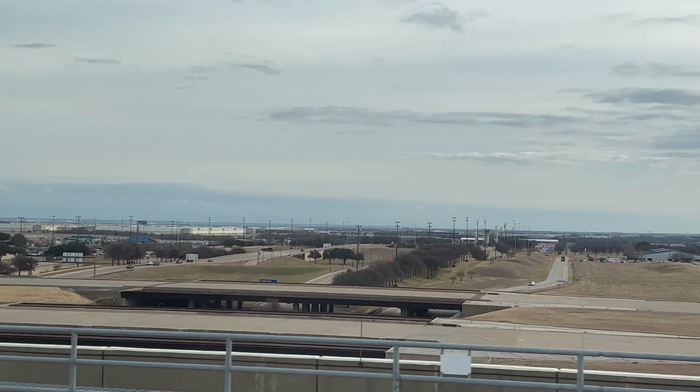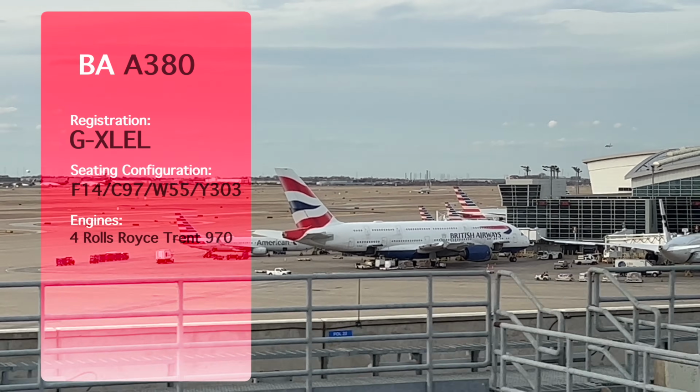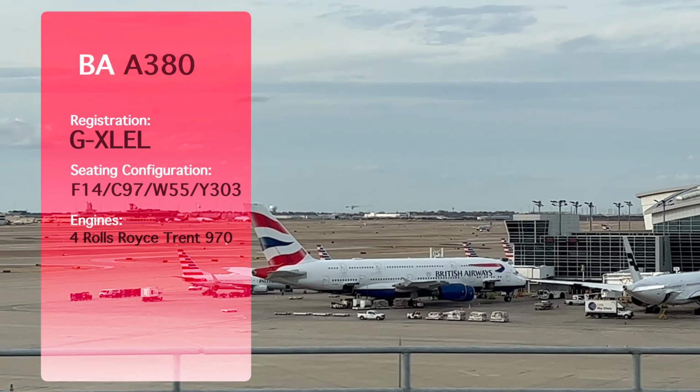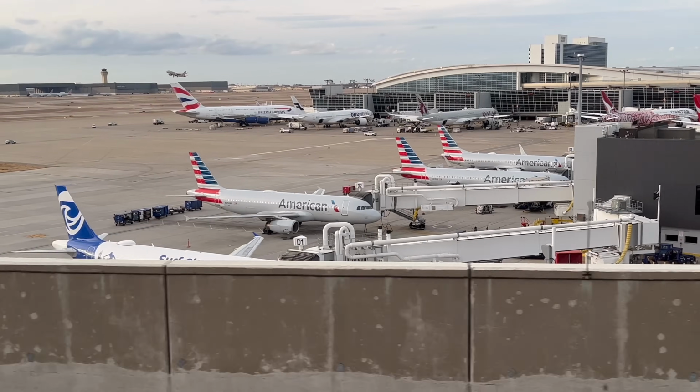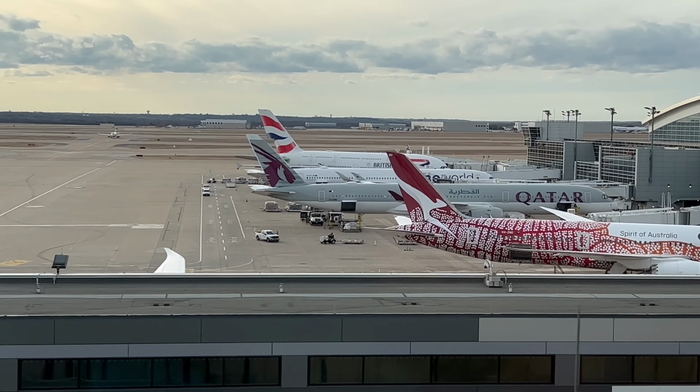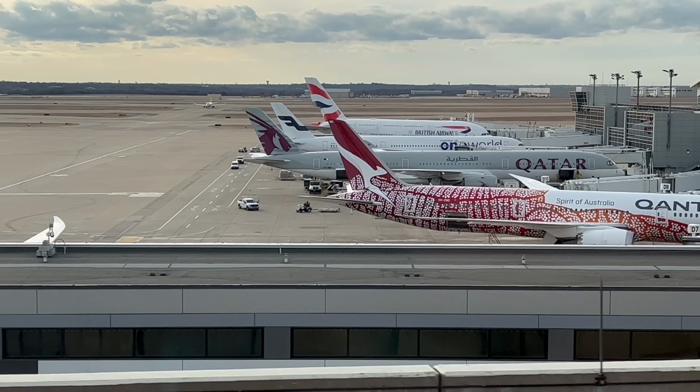The thing I love about DFW Airport is the views you get of the airplane. Because in some terminals like D, you don't get a view of that A380 right there. This plane has just been flying for 7.5 years. How could you go wrong with all the Oneworld planes parked next to each other? It should excite any aviation enthusiast.